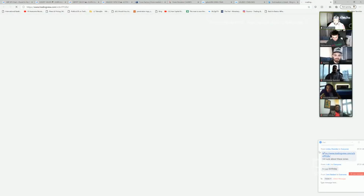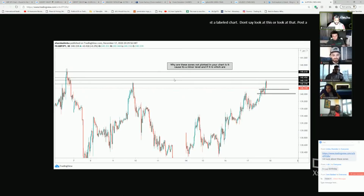Alright, let's take a look at this trade over here. Not sure about these zones. Why are these zones not plotted on your chart? Is it because of minor level? Yes, these are minor levels. That's why.